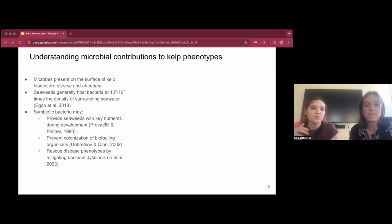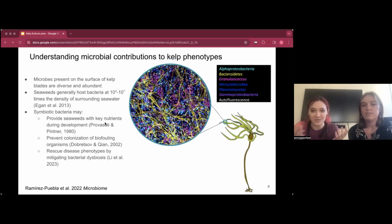So the real goal of understanding microbial exchanges, I think for both of our projects, is to understand how microbes are contributing to kelp phenotypes, especially those that are associated with health. This image is a microscopy image, and it is here primarily to show you that every single color is a different bacterial taxon, and in healthy populations of kelp, the blades are just covered in these microbes. They are dense, abundant, and diverse.